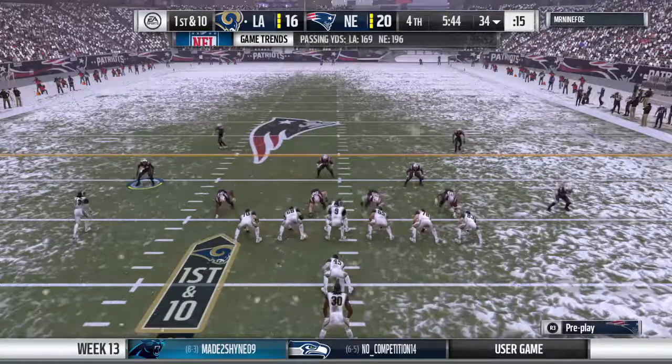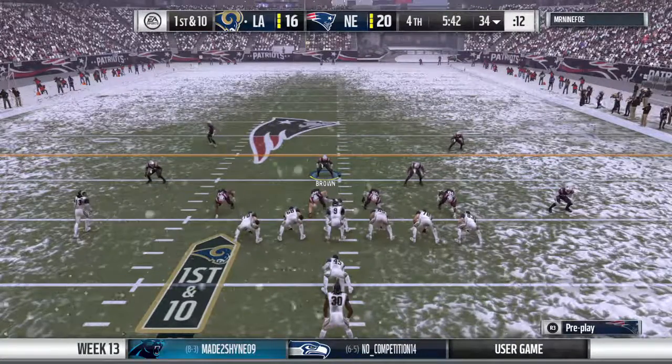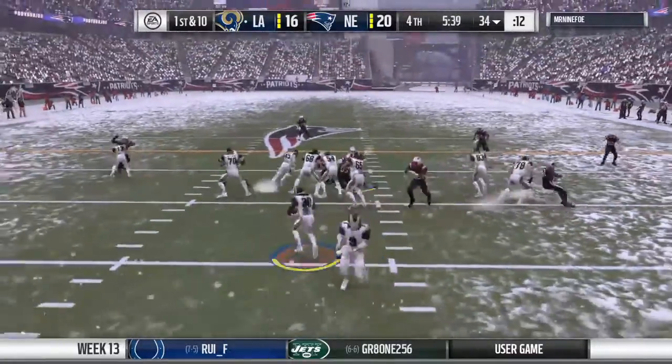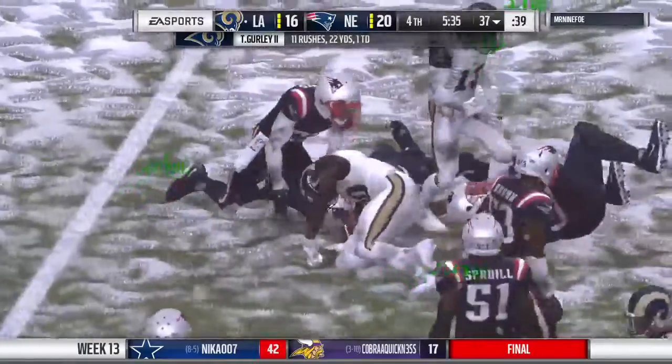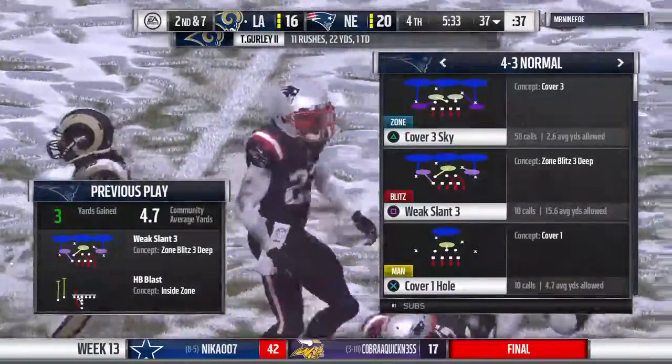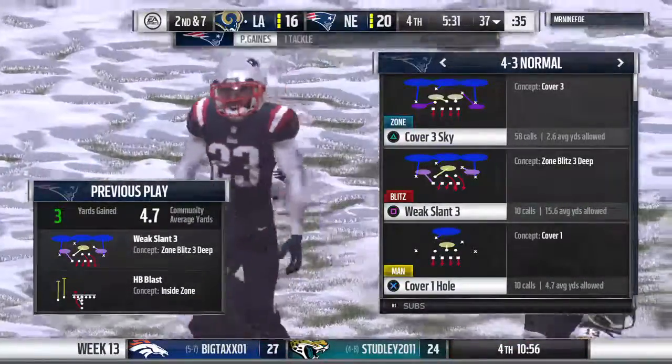They come out here in the eye. Now it's Gurley. And unable to get downhill there as he'll take this up to about the 37. 3 yards on the pickup there, and it'll be second down.